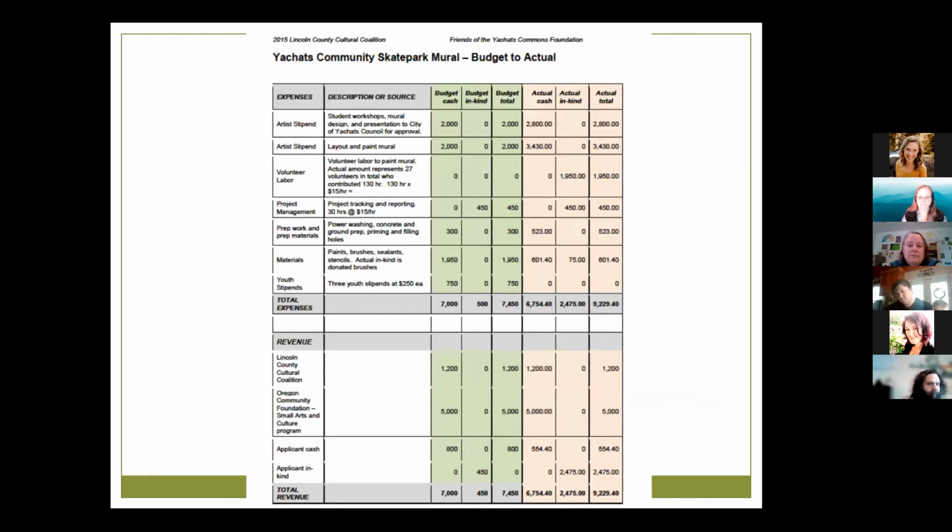This is a file that I sent you. It's called the budget to actual file. And what it's showing, in green, we've got expenses on the top, what we thought the project would cost, and then in orange, what it actually cost. And down below, it's what money we thought we would take in, and then what money we actually took in. You can tell the budget because we don't go out to the decimal point, and so we don't. But the actual is down to the penny if we know that information.